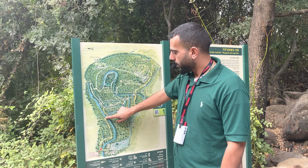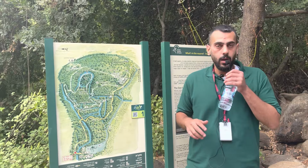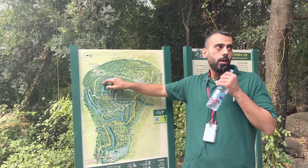But at this point of the bridge, we have to do a voting, guys. If we go to the left, we start the long trail that goes all around the sides and covers the whole national park. If we go right, it's the shorter trail. The long one usually takes more or less 2 hours to finish, including explanation.